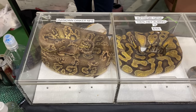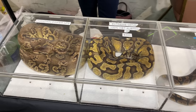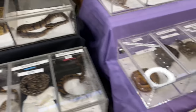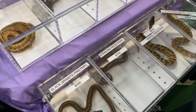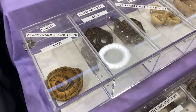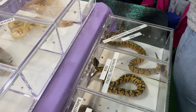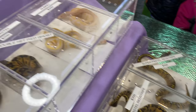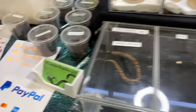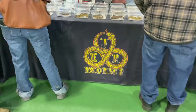Nice emperor pin there. Got a few bigger animals up here. It's a pretty cool dinker. It's a really cool dinker. And they're so tiny compared to Medusa. Got this sterling red stripe. Can't believe no one has snapped that up. It's really nice. Same with these super pastel red stripes over here. Really nice. Make sure you check him out. See anything you like, shoot him a message.